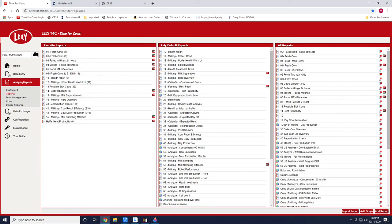The next tab is just going to be your reports. There's three sections in here. We have the favorites on the left, the defaults, which come pre-programmed into T4C when you buy the robots and the software, as well as all reports. All reports is going to be anything that you have customized and built yourself.